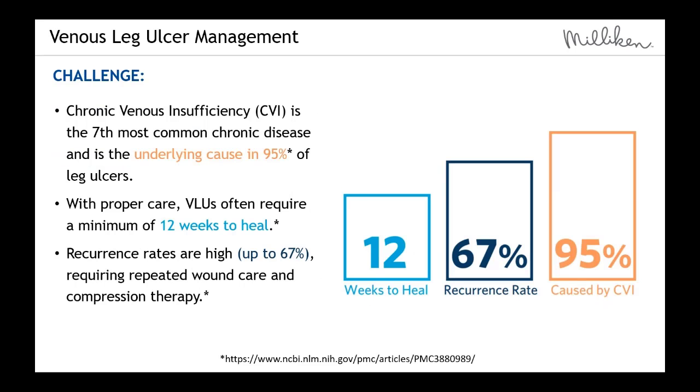We would like to focus today's discussion on the challenges experienced in the wound care field. One continued challenge is the management of venous leg ulcers. Chronic venous insufficiency is the seventh most common chronic disease and is the underlying cause for 95% of all leg ulcers. With the proper treatment path, venous leg ulcers, or VLUs, require a minimum of 12 weeks to heal. VLUs have higher recurrence rates of up to 67%, which calls for continued wound care and compression therapy.